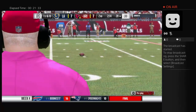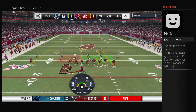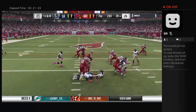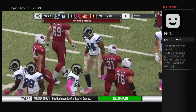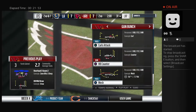And the 2-minute warning lurking. This will probably be the last play before we hit it. Yeah, they want to get themselves in position to score in this last shot before the clock hits. Palmer gives to Johnson on the draw. Across the 30 to the 31-yard line. A gain of 3, second down. 2 minutes to play in a tightly contested first half.